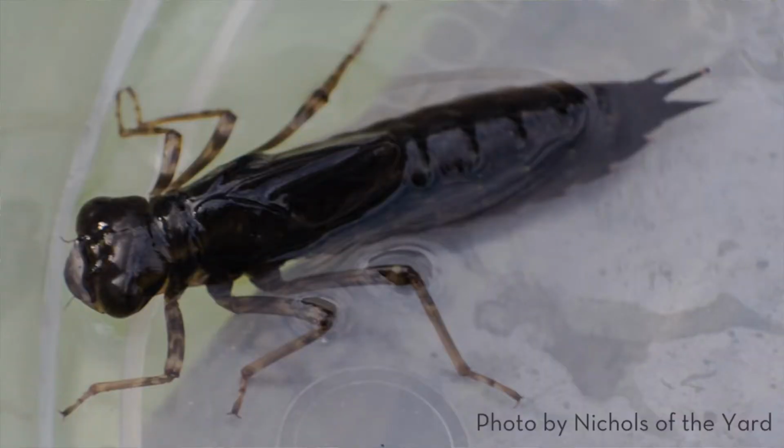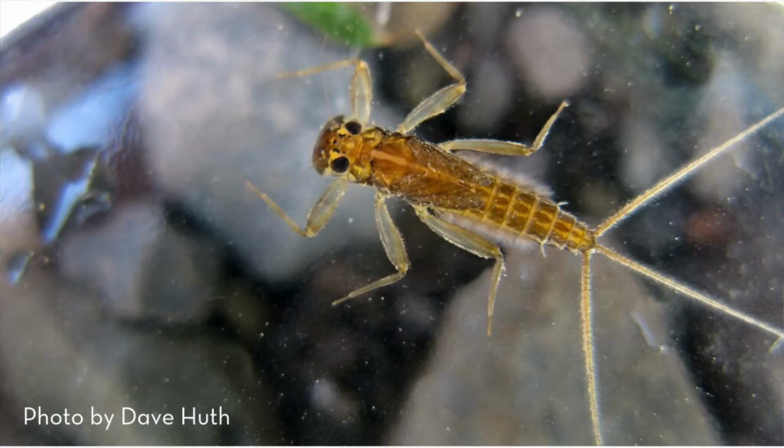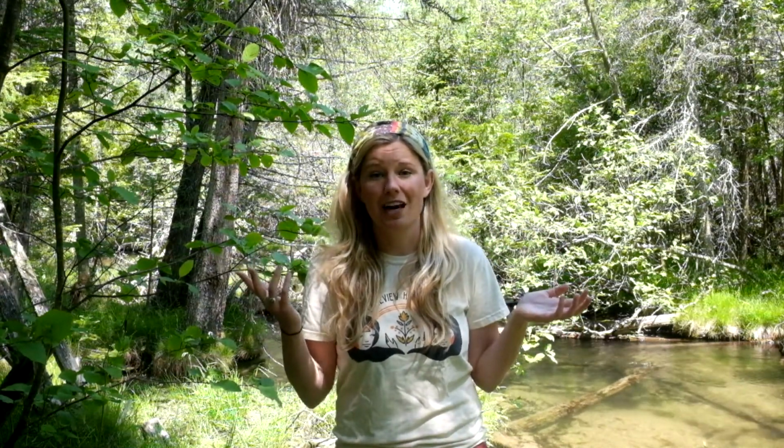So some of these critters live their entire lives in the stream, like snails, but many of them only spend their juvenile stage in the stream, so either their larval or their nymphal stage. And this is the case with many of our familiar insects like dragonflies or damselflies or mayflies. They all live in the stream as nymphs, and then they hatch out and become flying adults only after they've gone through that nymphal stage underwater.